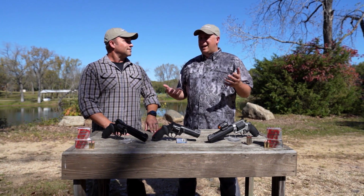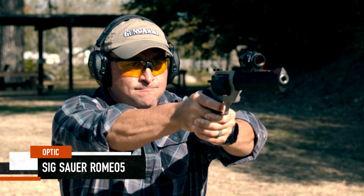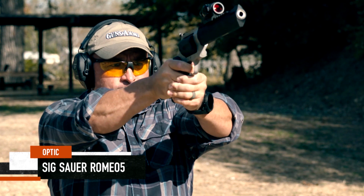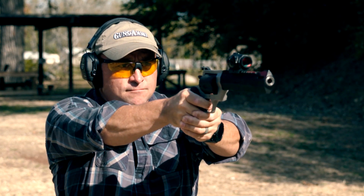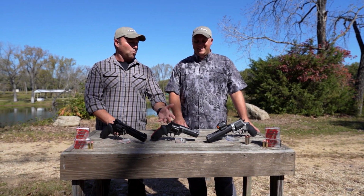Did it affect accuracy? I don't know, but I do know that when I went deer hunting with it, and I actually took a nice buck with it, when I took my shot, all I saw was hair in that magnified optic. So thank goodness we have rails, because we can use red dot sights, which are a lot easier at 1 power. A lot easier at 1 power. You're going to see a lot more of the target, and it's going to allow you to take advantage of some of the other features on these Raging Hunters, things like the ported barrel.